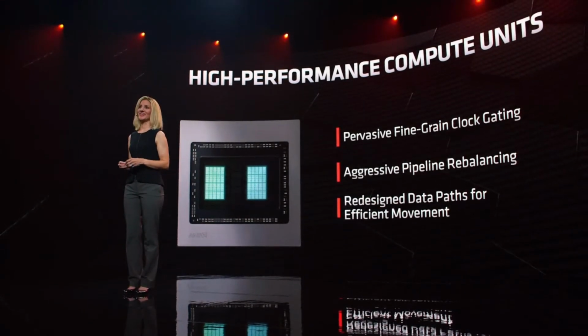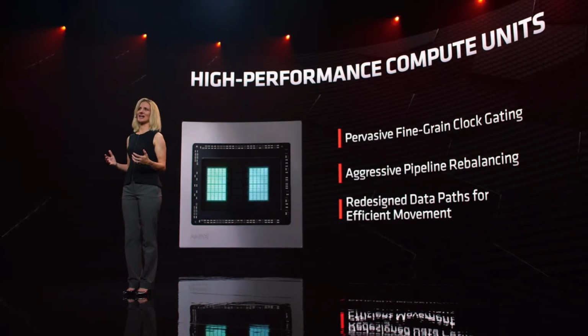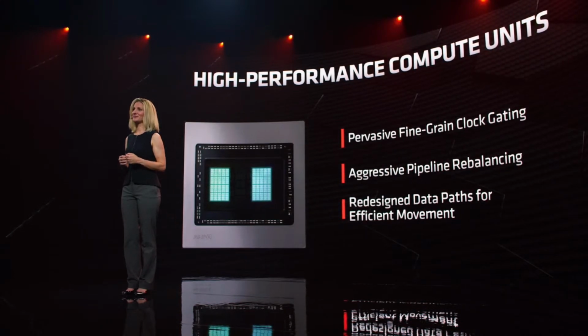The compute unit is the core of the architecture. We advanced all aspects of the compute unit design, leveraging techniques first developed in CPUs. We deployed pervasive fine-grained clock gating, reimagined the pipeline to aggressively maximize performance while minimizing data movement. In combination, these elements made the compute units 30% more energy efficient, allowing them to be pushed faster.